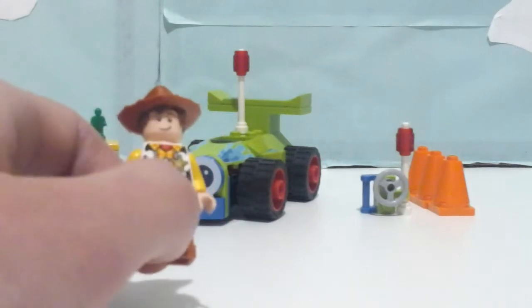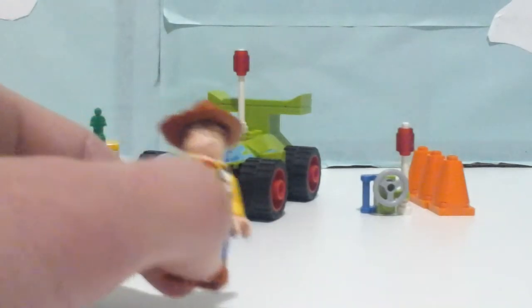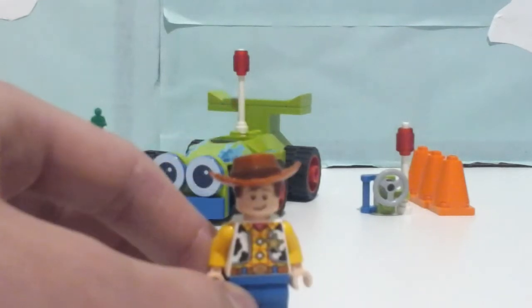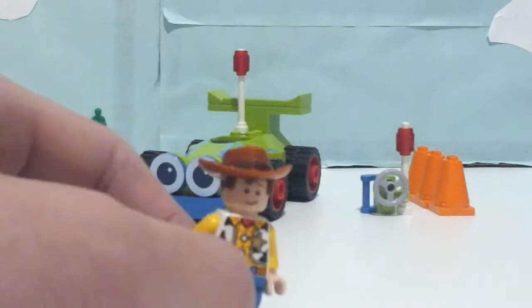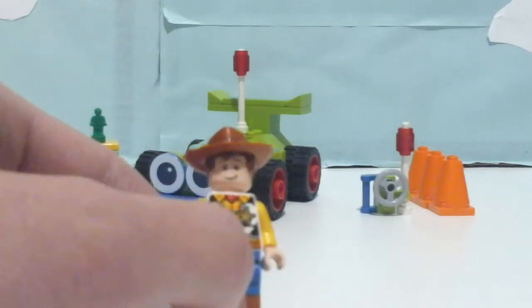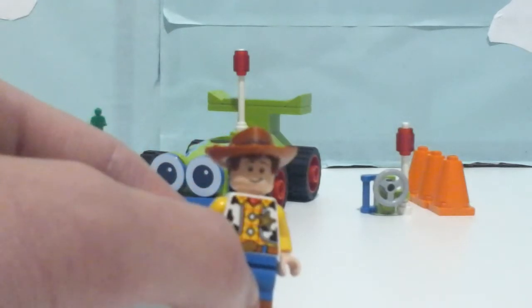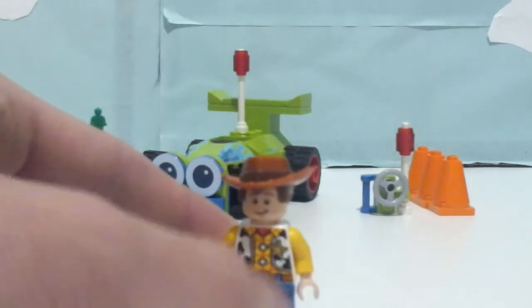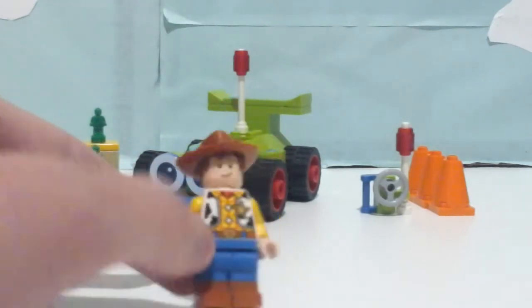With minifigures, of course, like the Alien and Ducky, and Bunny, it makes sense why they have moulded heads, because if they had a minifigure head, that would look ugly, really. But with Woody and, like, Jessie, especially, it's really alright to have the minifigure heads. So yeah, I've got nothing wrong with that.